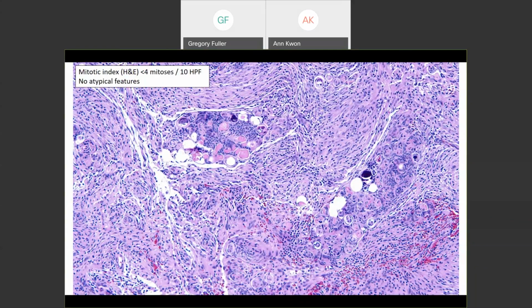Fewer than 4 mitoses per 10 high power fields. Quick question, can I ask you a grammar question? Is it less than 4 mitoses per 10 or fewer than 4 mitoses per 10? What is it? Well, people are going to know what you mean either way. And I mean, is there really any penalty for being ignorant in grammar or English?